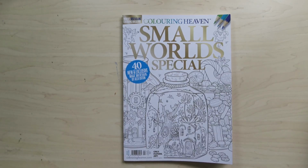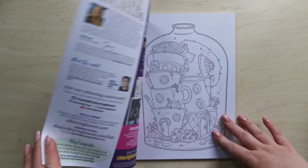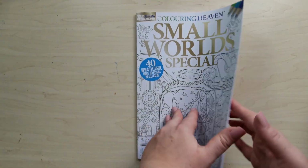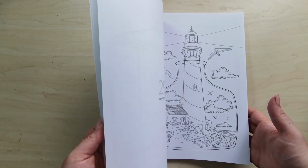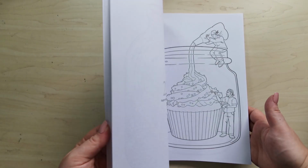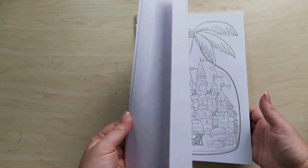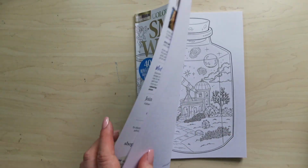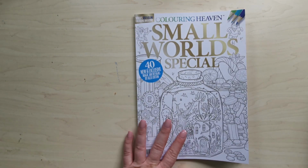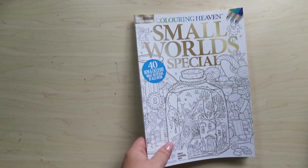Next up is Small Worlds Special, and I have a lot of these Colouring Heaven books, or I did have actually. I don't have any anymore, I gave them all away, but I love the idea of little worlds in jars and stuff, so I'm excited to colour these. I haven't actually coloured in this book yet, but I'm excited to start, and I like the fact that they're single pages, so I can use alcohol markers to base. Now, I'm not an alcohol person, and I don't really like them, but they base pages really fast.